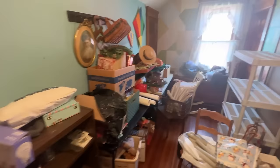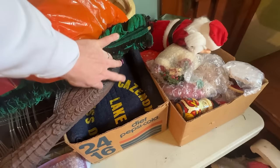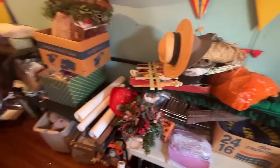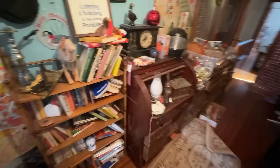There's vintage clothes to look through. Let's see what else. What's in here? Diet Pepsi Cola box. What they got in there? Casanova Lake. That looks like it's a blanket. Casanova, very, very pretty area here in Central New York. If you've never gone by, definitely check it out. I went to a restaurant there when the crazy lamp lady came in town, which is really nice. So Casanova, very, very cool place.